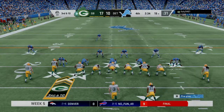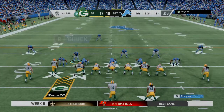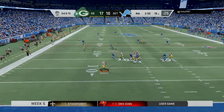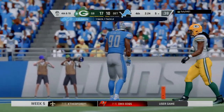I would expect to see some pressure here. Right there, 54, right there, 54, Mike. The pressure drops off as they'll look to throw. In trouble here, and down he goes. Back at the 8-yard line.